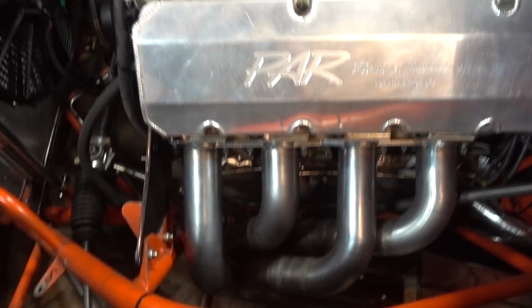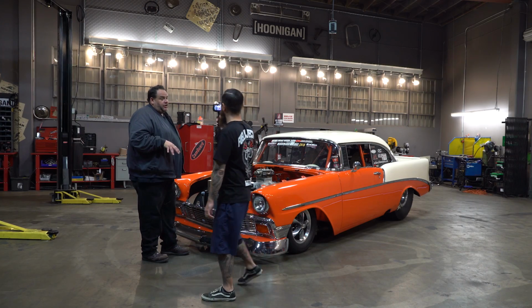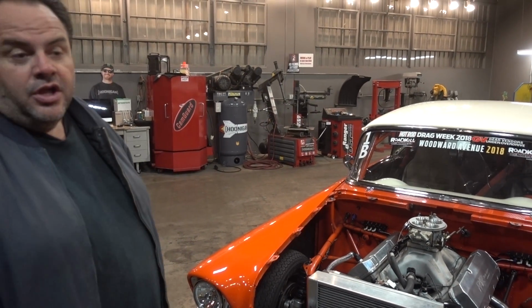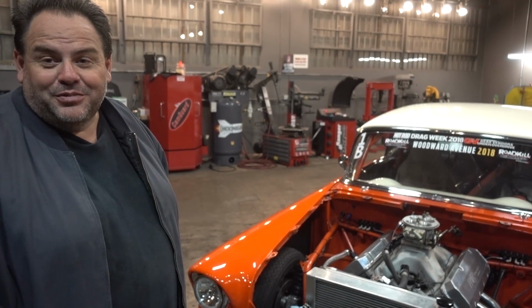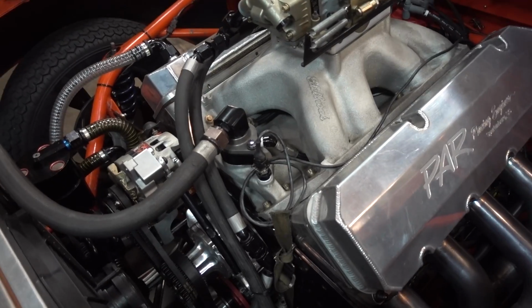These headers actually were built for me a week ago by a gentleman named Smiley. He's actually out here in California. He retired years ago, and we were unable to get the original headers for the car. So we contacted him, and he said he would come out of retirement and build me some headers. We would have never made it. That was our biggest dilemma, we didn't have any exhaust.